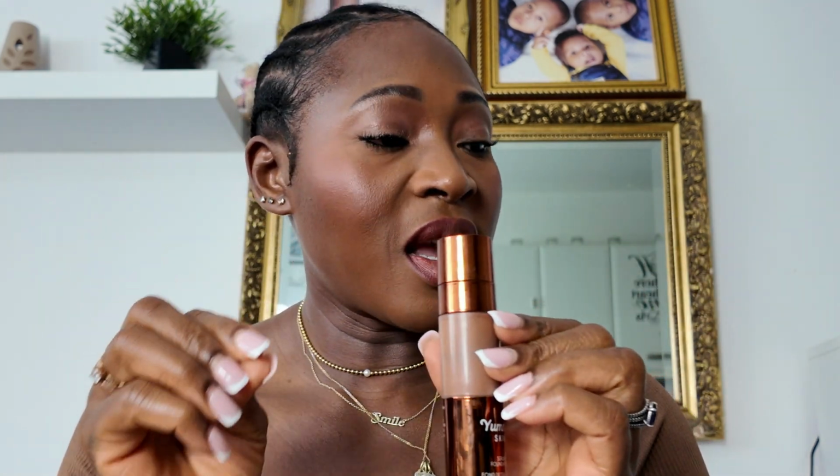Let's see. And I got this foundation. I'm so happy that I got this foundation. And the shade that I got is 19G, my rightful shade. This foundation is something else. Really, really good. If I finish this foundation, yes, I will repurchase.